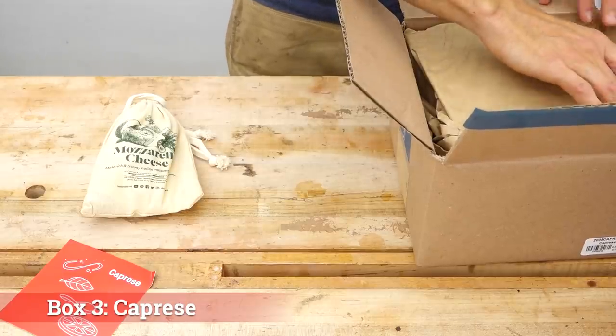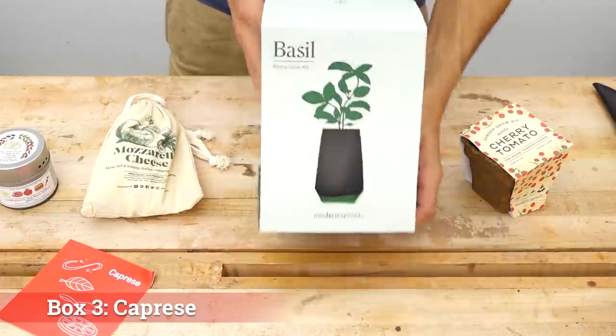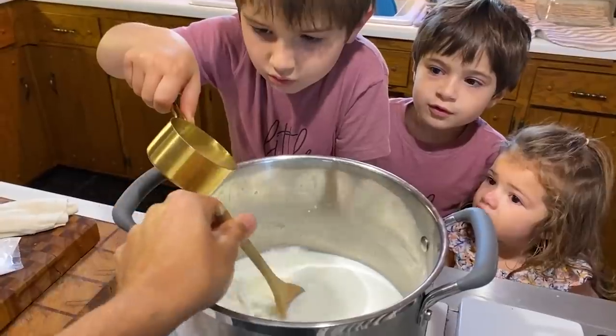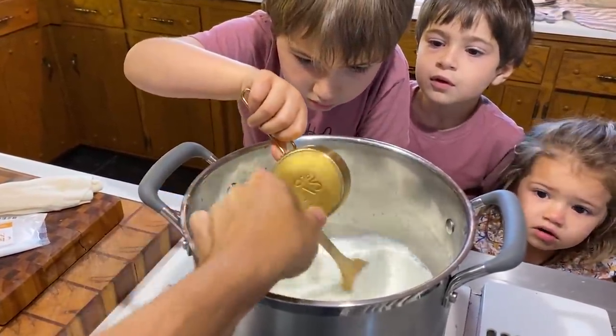This comes with everything you need to make the ingredients for a caprese salad. And I'm really looking forward to the cheese making kit because I have never made cheese before, so I think that'd be kind of fun. And I bet the kids are gonna absolutely love this process of turning some milk into cheese.